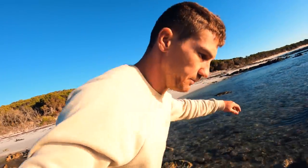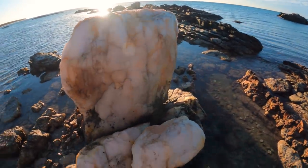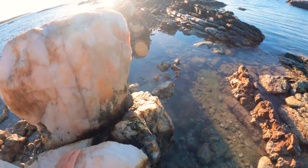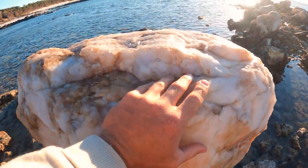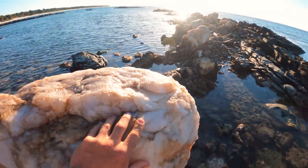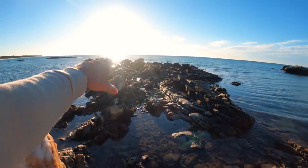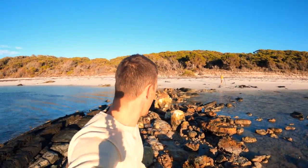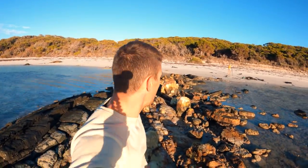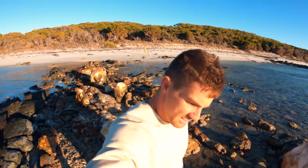Check this out. Look at these. So GoPro probably doesn't do it justice how big these are. They're big slabs of quartz crystal. So big one here, and then they jut out, 1, 2, 3, 4, 5, 6, 7, 8, right out in a line. Never seen that before. There's also a couple behind me as well. The one behind me is a bit more pink. I'm not sure what created that, but that looks amazing.